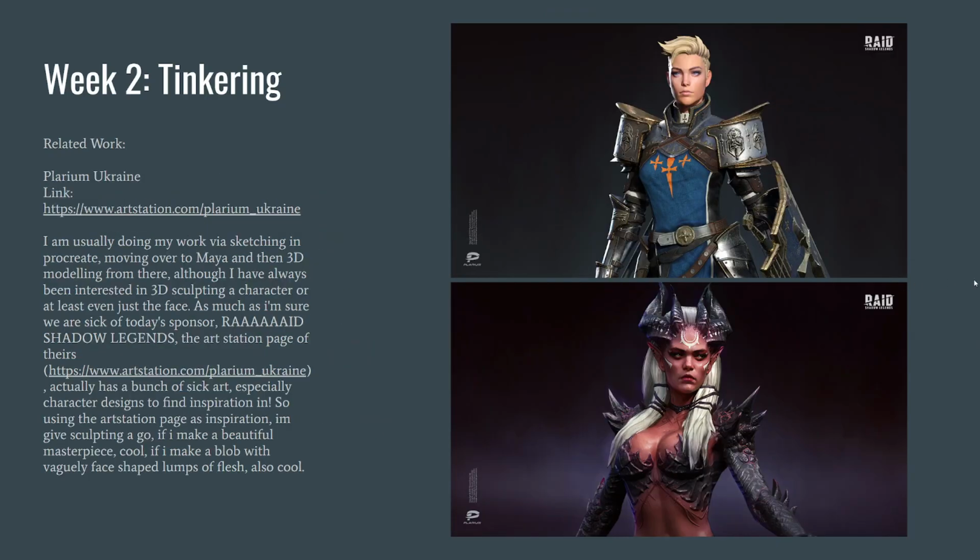Moving on, I'm usually doing my work by sketching in Procreate and then moving that sketch over to Maya and 3D modeling from there, although I've always been interested in 3D sculpting a character, or at least even just the face.